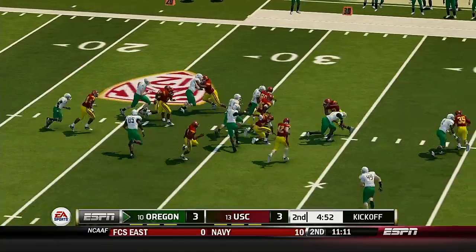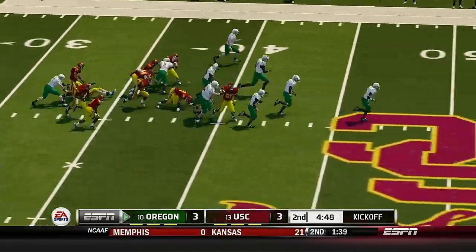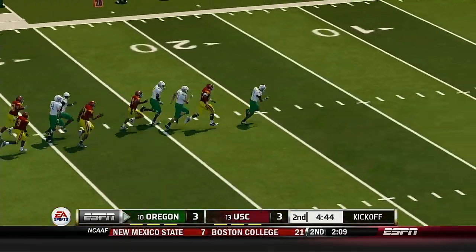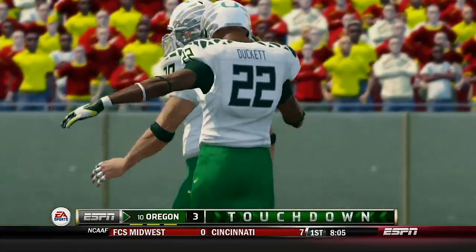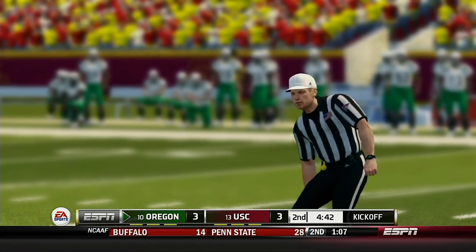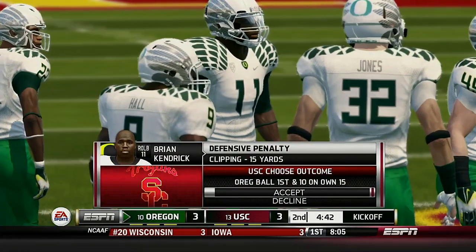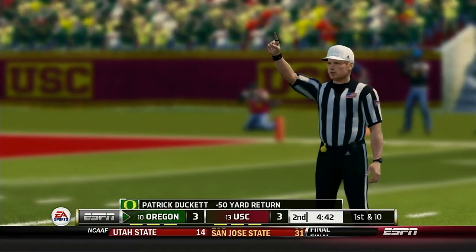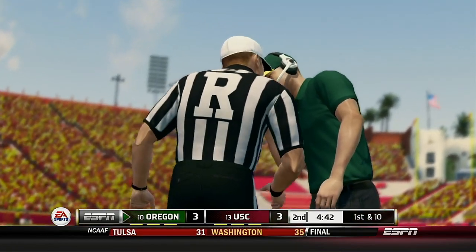He's to the 20. The 50, room around the corner. At the 30, to the 20, the 10. And they're going to bring this one all the way back. Touchdown! Wait a second. They put the points on the board, but they might have to take them down. So they'll move back after that costly penalty, and they'll have to try to get that yardage back here.